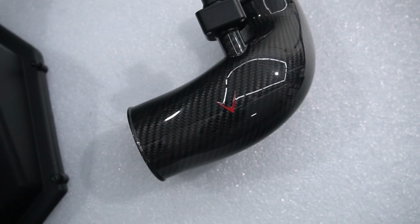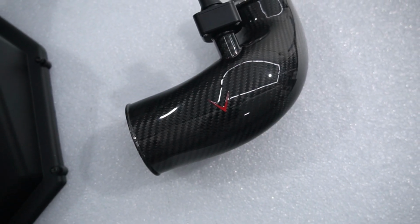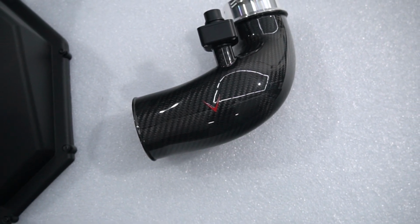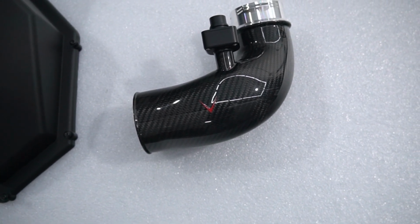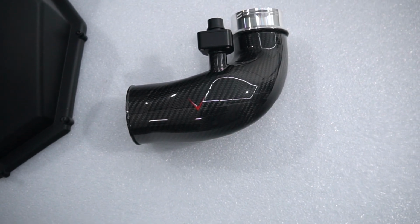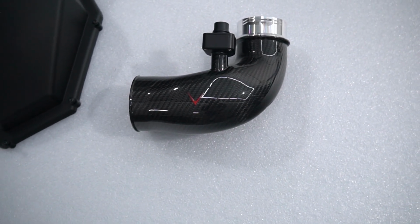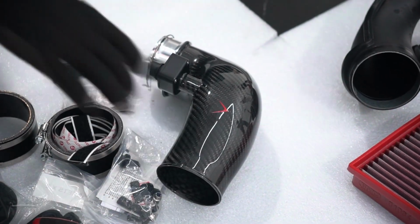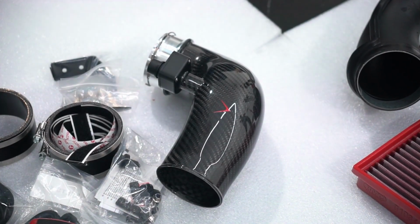With the Eventuri turbo inlets installed, the acceleration time from 0 to 130 miles per hour is reduced by 0.12 seconds. So the Eventuri carbon turbo inlets have a larger volume than the stock turbo inlets by maintaining a larger diameter all the way to the turbos.